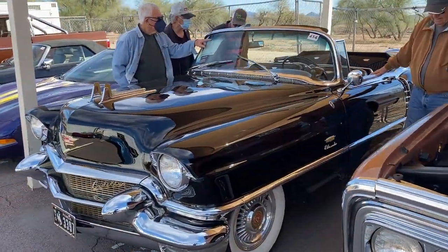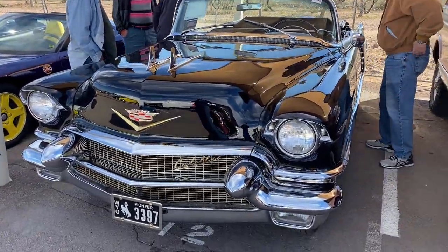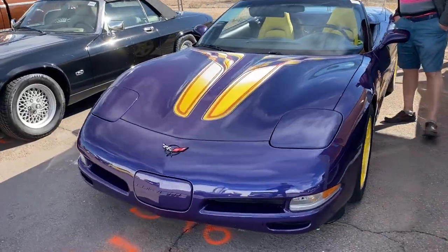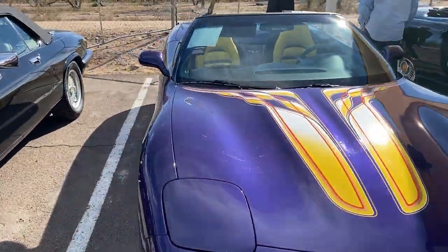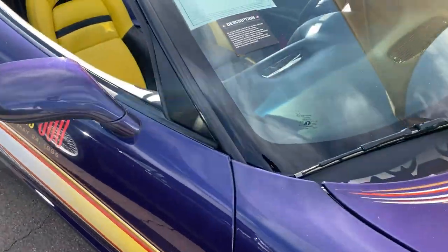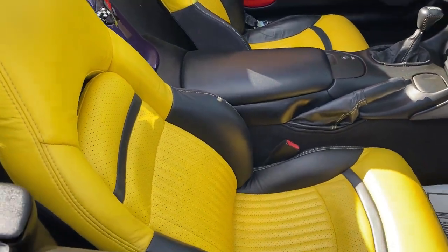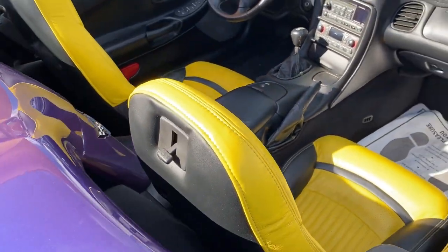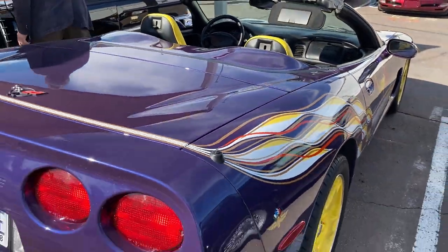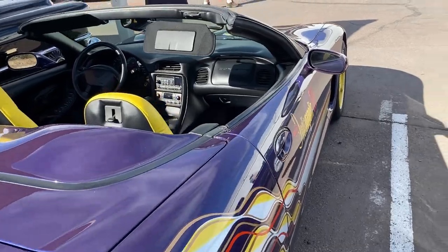Nice Cadillac. Look at this, this is pretty cool. Purple and yellow. This is the commemorative, the Indy 500 pace car. Look at those seats. You'd want to keep it just like that. You got the ZF 6-speed. This looks like a 98, I was going to think 99, 2000.